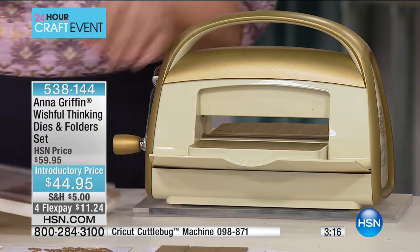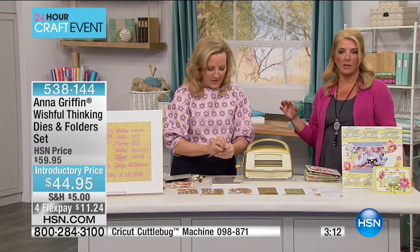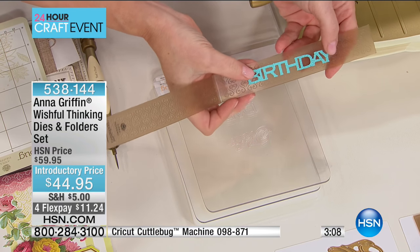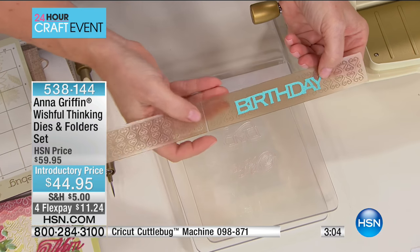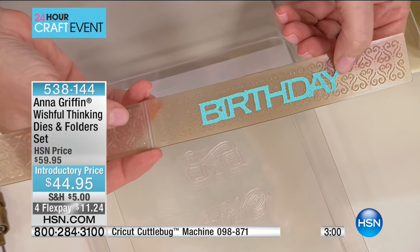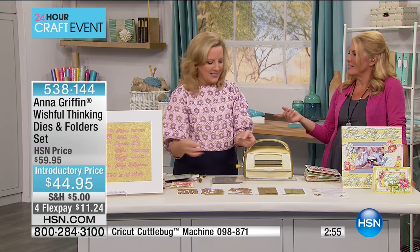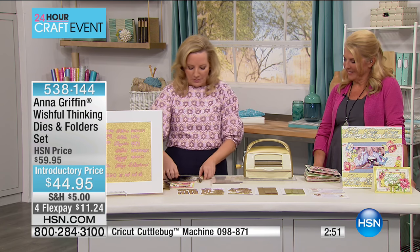It instantly adds texture when you use these embossing folders, and you can even use just a strip of paper as a background and put the words on top of it or layer it. So you see, birthday now has a million little bumps in it. If we can get really close, you'll see what I'm talking about. It gives it that extra special texture. Isn't that funny how it makes such a difference? Those are the details that I think are really special about what we do.